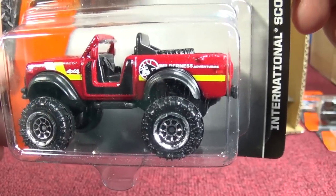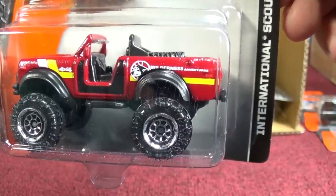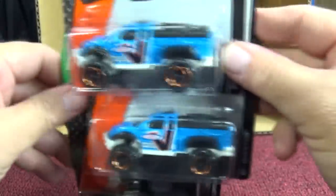Wilderness, the tempo's a little low. Can't even see the Wilderness. It's cut off the text. Got a couple spare tires. Hard to tell if that's one or two spare tires in the back. Let's see, what else do we have?